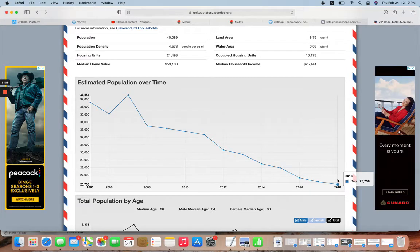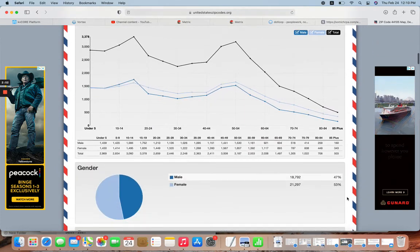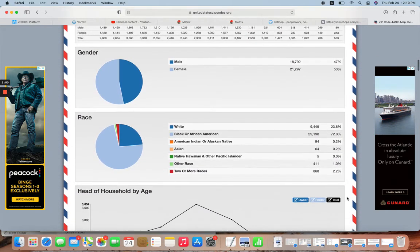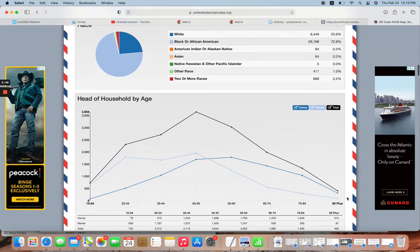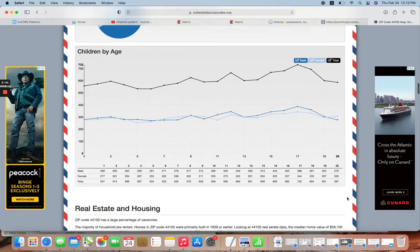Because again, losing 12,000 people over 10 or 13 years might not be a big deal if you have 1 million people there. But when you have 37,000 to start, that's definitely not a good sign, because ultimately a lot of what drives prices is going to be supply and demand. And that's for appreciation for your home, so the house value going up, but also for rentals.